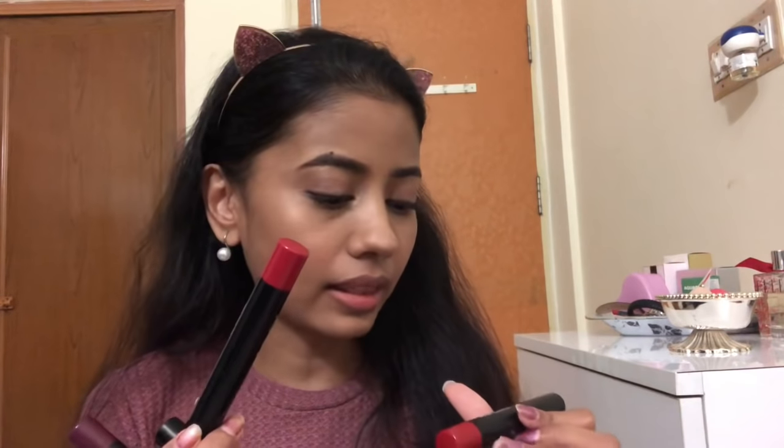I have Berry Smooch, Red Wine, which is a nice deep wine shade. I have a Fuchsia, which is a nice pink shade. I have Rich Red, which is a bright red. And then I have a Glam Red, which is a little more on the deeper side. So these are really nice, and they're plus very affordable.